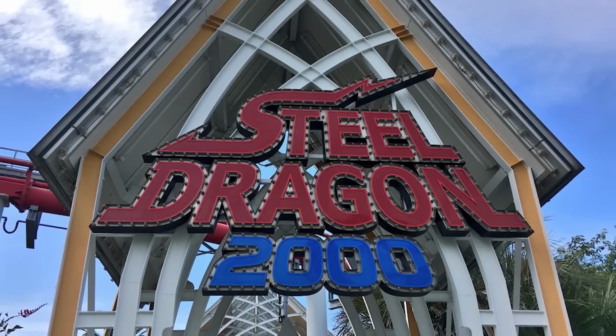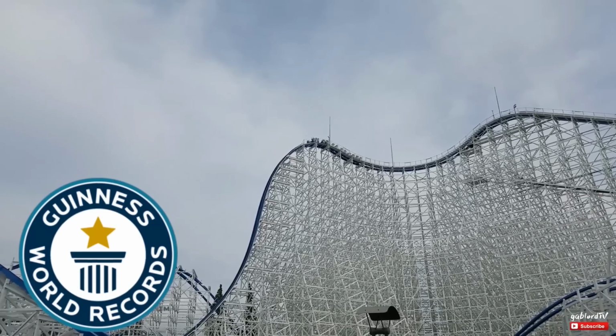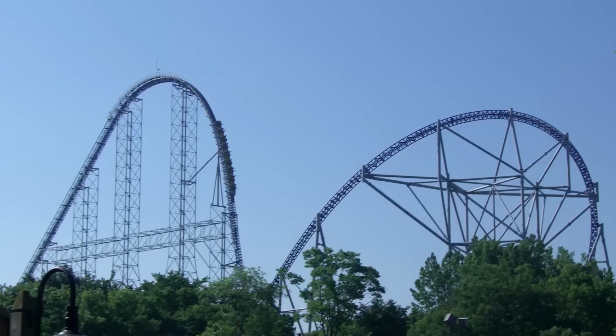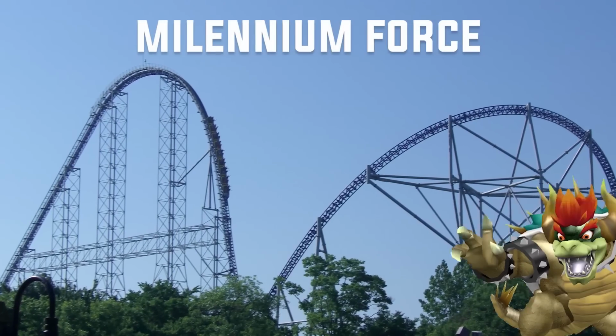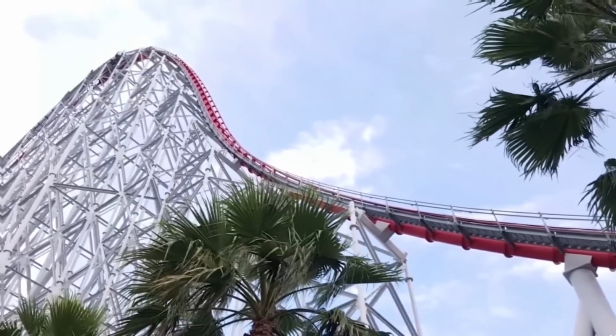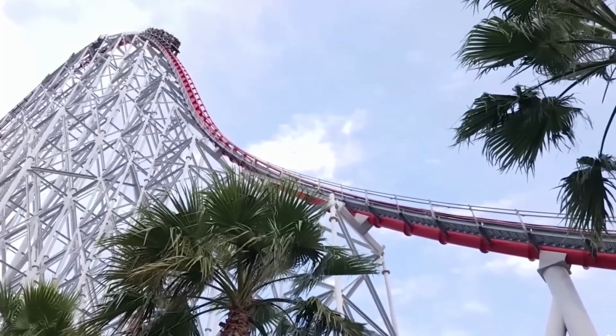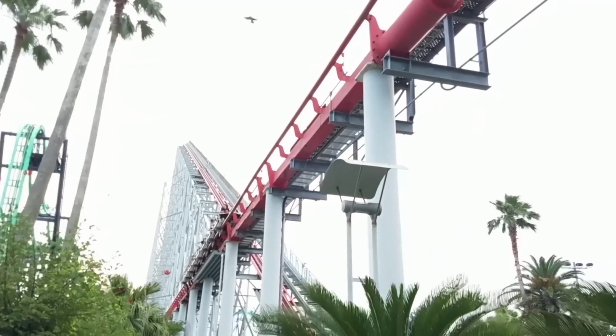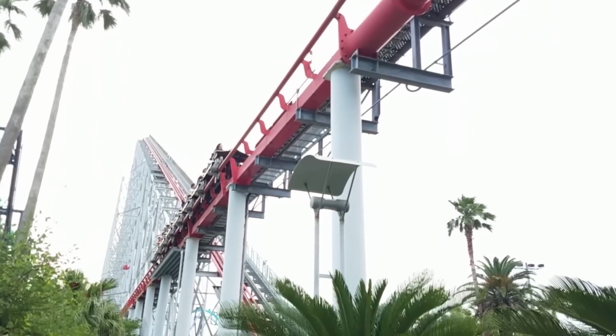As we mentioned earlier in this list, Steel Dragon 2000 was the first coaster to steal the world's records of tallest and fastest roller coaster away from the Millennium Force, making it the world's second giga coaster. Not only was it the new fastest and tallest roller coaster in the world, it was also the world's longest, surpassing Expoland's Daidarasaurus, a title it holds to this day.